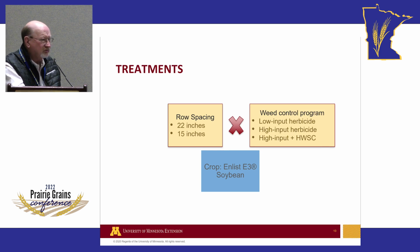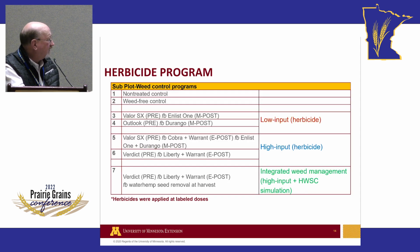A low input herbicide, which is a pre-emerge with a post-emerge, but the post-emerge did not have residual. A high input herbicide with a pre-emerge with residual and a post-emerge with residual, followed by Enlist or glyphosate. Then a high input package with a harvest weed seed destructor. Low input package was Valor or Outlook. Valor followed by Enlist. Outlook followed by Durango. Notice neither one of those have any soil residual.